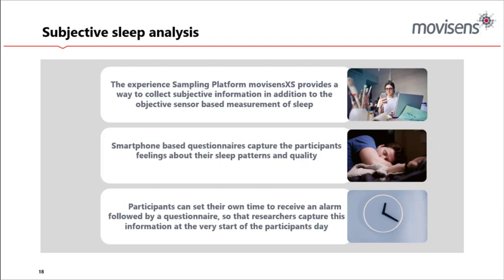So having the physiological data is a massive, massive advantage, and you can make it even more interesting by actually getting the participants' subjective sleep analysis, because sometimes people feel that they're actually getting a better quality sleep than they really are because they're being asked retroactively. So the experience sampling platform movisens XS provides a way to collect subjective information in addition to the objective sensor-based measurement of sleep. So we can capture the different participants' feelings about their sleep patterns and quality. So what are their perceptions about it? What do they feel about their sleep quality?